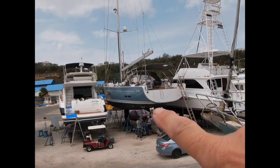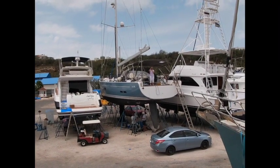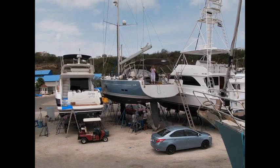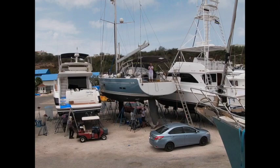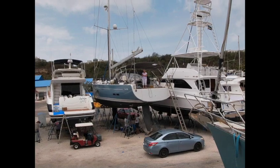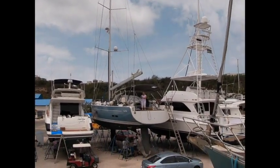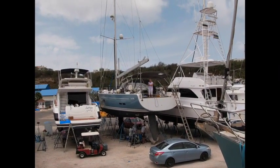So my friend Dasha and Ian, he's down there in that coffee clutch somewhere. She's coming out with her camera now. They were very offended that I didn't include them in the last video, so I'm including them in this one. This is their boat, the Lady Aquitaine. She is a 57.5-foot Hansa. Beautiful boat, and they've been working on her, getting ready to get her back in the water.